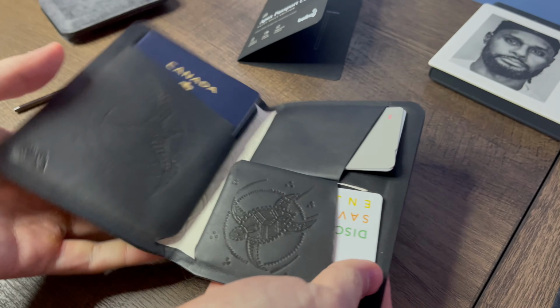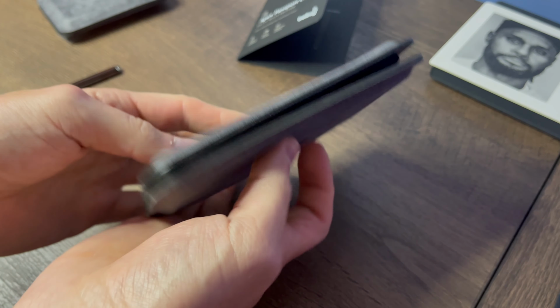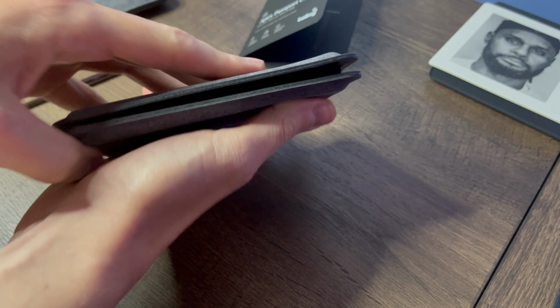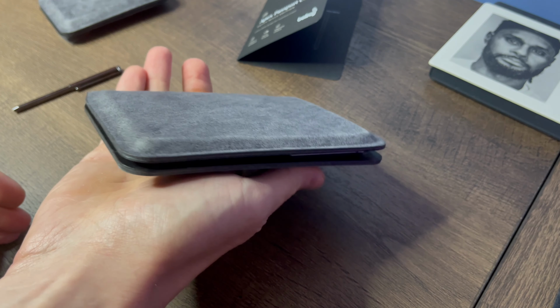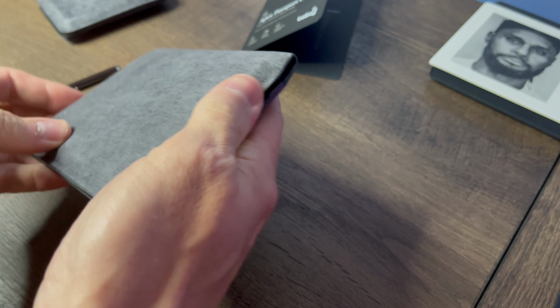In terms of the Apex passport cover, that was the only loss there for me, for the magnets. They did not hold very well. The slim sleeve held much better. So again, maybe the only downside is the magnets on that passport cover.